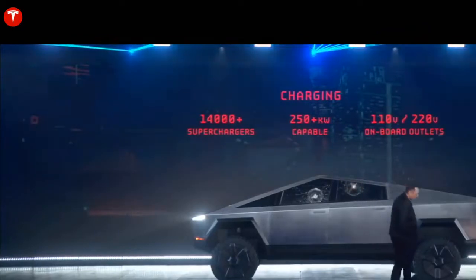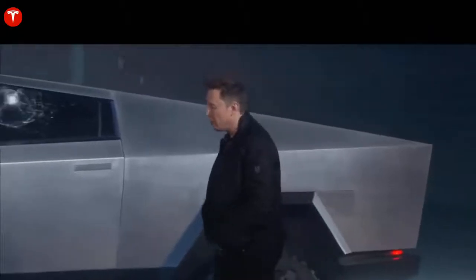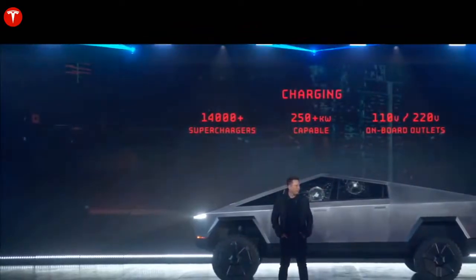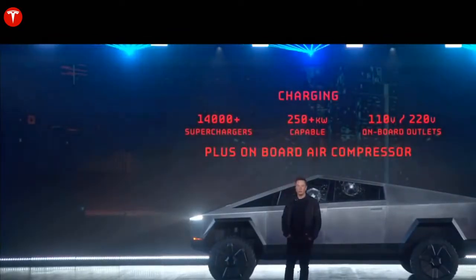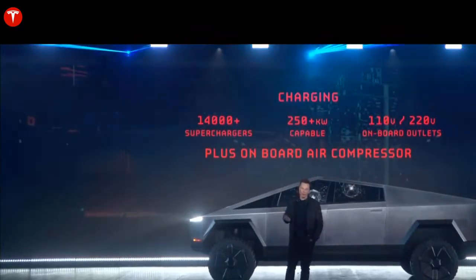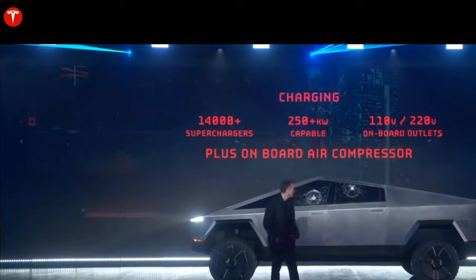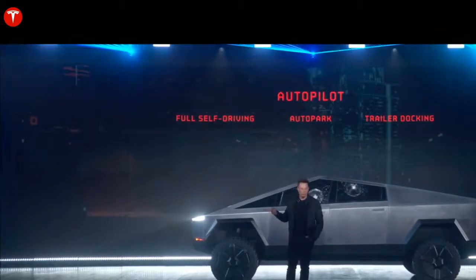It can still access all Superchargers, being capable of more than 250 kilowatts; we'll reveal the actual number later. It has onboard outlets for 110 and 220 volts, so you don't need a generator. The truck literally is your generator. And as a little plus, because it's got an air suspension, we can tap off the air suspension so you have a pneumatic source, the onboard air compressor. Of course, it will come with Autopilot standard.